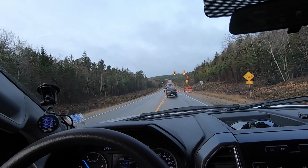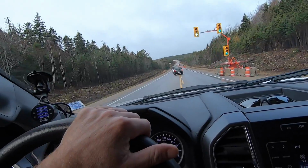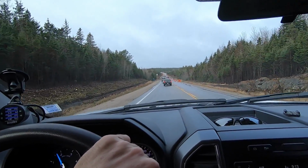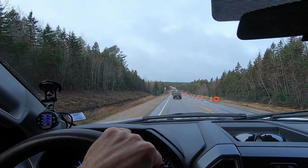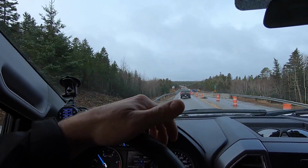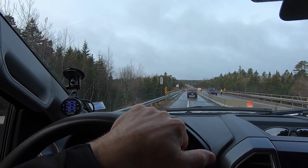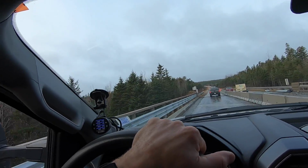Right, now we are finally moving. Man, just lost about 20 minutes or more there. All right, so get ready to crawl up this hill. Here we are, we're doing 40 kilometers an hour. And then we got this big hill coming up right after this.